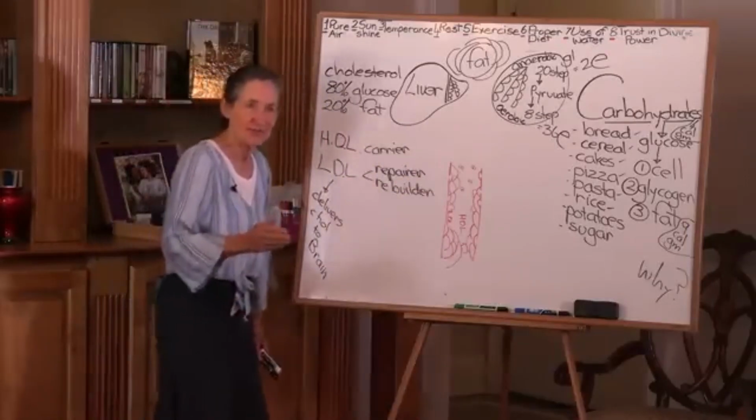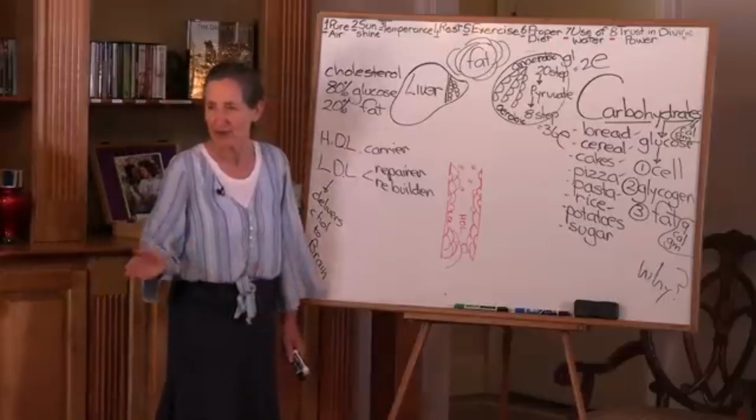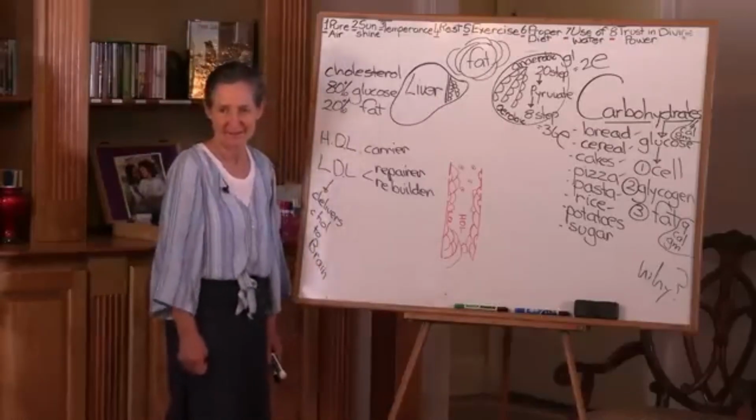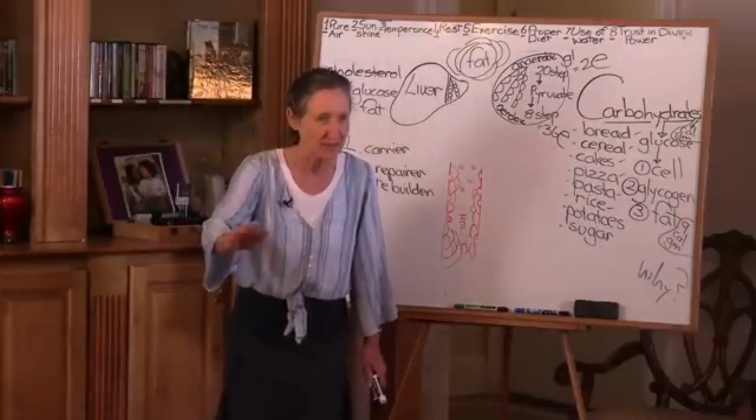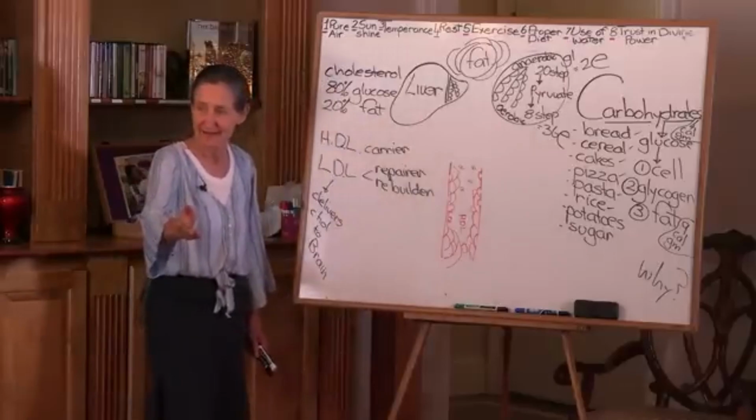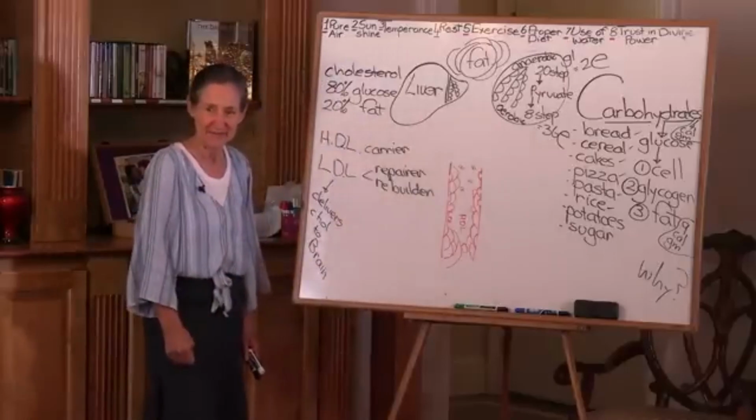To blame cholesterol for heart disease is like blaming the fire trucks for the fire. It's like blaming the ambulances for the accidents. Well, they must have caused it. Have you noticed that they're always there? Can you see that reasoning?